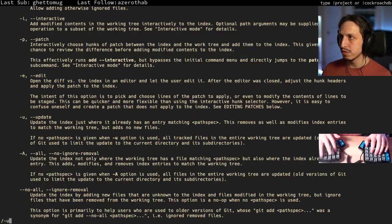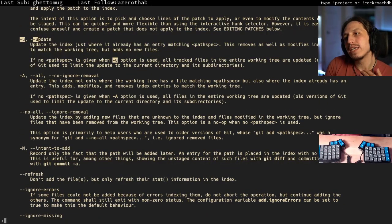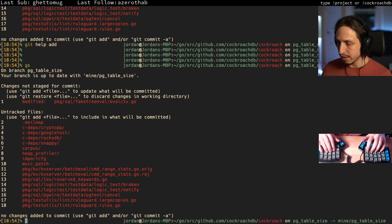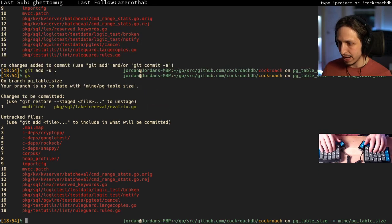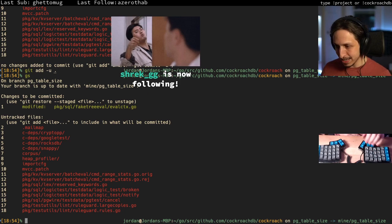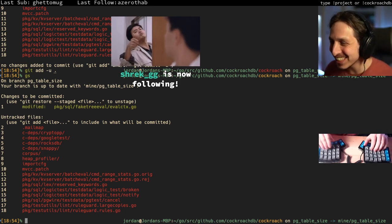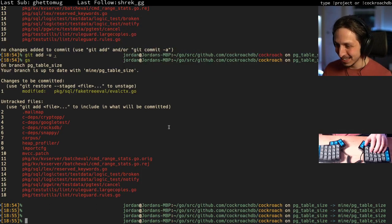Git add dash u. Update the index just where it already has an entry. That sounds pretty sick, honestly. Wait, so you're saying I can do git add dash u dot? Oh my gosh, my alias name 3333, you've just changed my life. I'm serious. I've been looking for a way to do this for so long and I've never thought to think about it. Thank you so much.